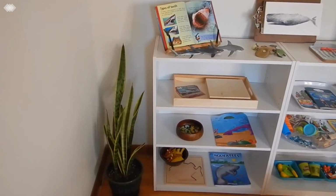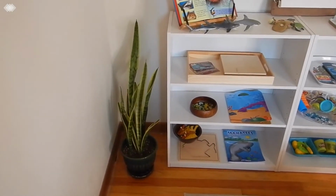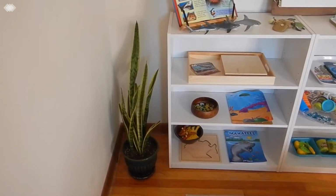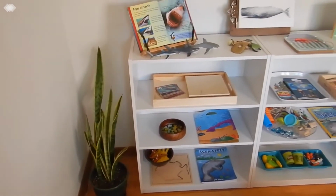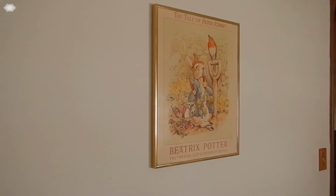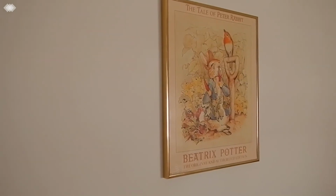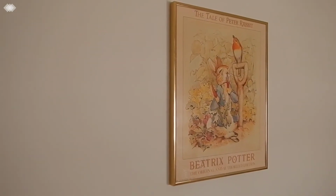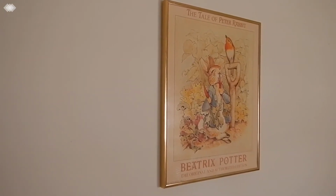Right, and then to the left of the shelves we just have this plant that the kids help take care of. And they're pretty good about leaving it alone besides when they take care of it. Right, and then above the shelves we have this beautiful Peter Rabbit, Beatrix Potter poster. And the kids just absolutely adore Peter Rabbit, so I thought that would be so much fun for them.